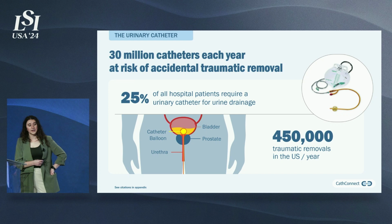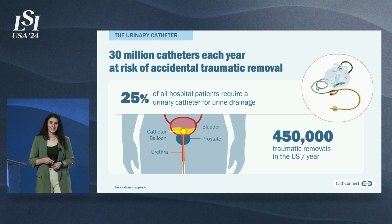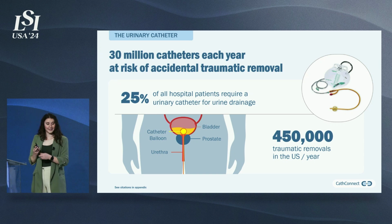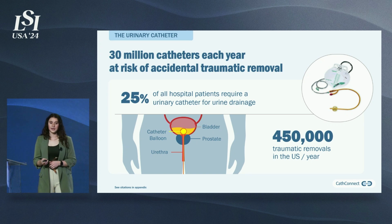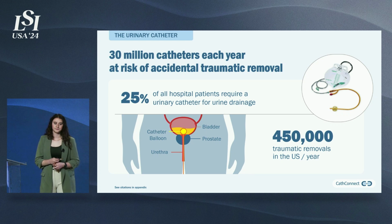So over 30 million catheters are placed in the US each year. Of course, I have one in my pocket. It works by being inserted into the bladder where a balloon is inflated so it can drain urine for days or weeks at a time. The problem lies with the excessive length of external tubing that can easily be caught or snagged. That means this balloon is ripped out of the bladder, tearing through the surrounding delicate tissue.